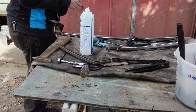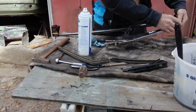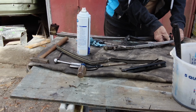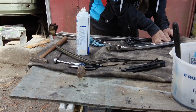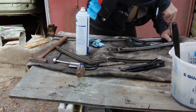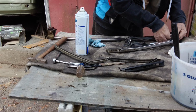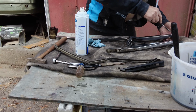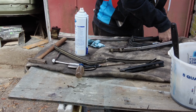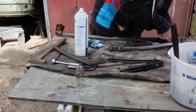All right, got the old one out, and now it's a matter of getting the new one in. And what you try to do is get it back in the track, get it on the far side, and work it from the front to get it all into the track that it will fit in. Just takes a little maneuvering. The new one's not anywhere near as difficult as getting the old one out. Then it eventually sort of pops. You feel it pop right in. Careful with your fingers.